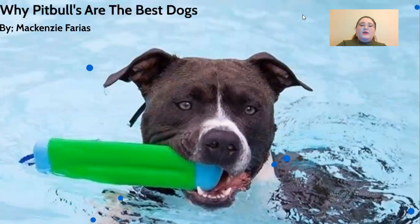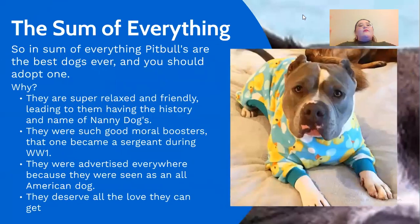So then moving on. In sum of everything, why are pit bulls the best dogs ever? Pit bulls are just the best dog ever, and you should adopt them. They're just wonderful dogs. So why though? Why am I pushing so hard for you to love them and adopt them and just make them family dogs? Well, they're super relaxed and friendly, leading to them having a history and the name of nanny dogs. And back to my earlier statement, if a pit bull can raise a child, they can raise an adult.